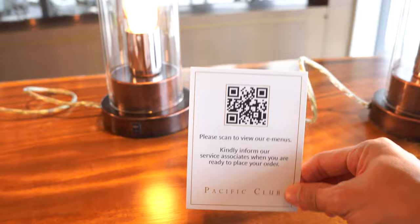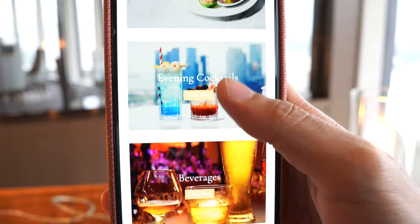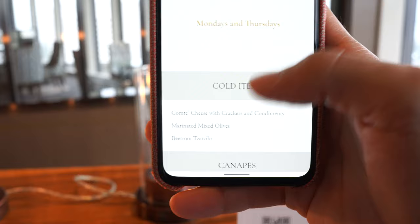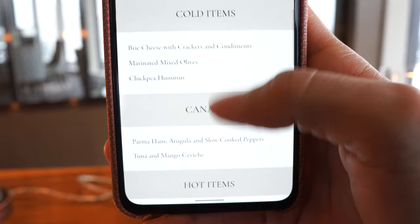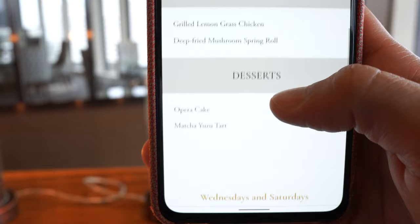Yeah, that's right. We are at the club lounge again, so please scan this QR code and then you will know what they are serving for their evening cocktail or breakfast or beverages. So right over here, I believe you can check out what they serve for the food. So Monday to Thursday, they are offering different types of food. Tuesday, Friday, and Sunday, you get the cold item, canape, hot items, desserts, all this. Everything looks good.